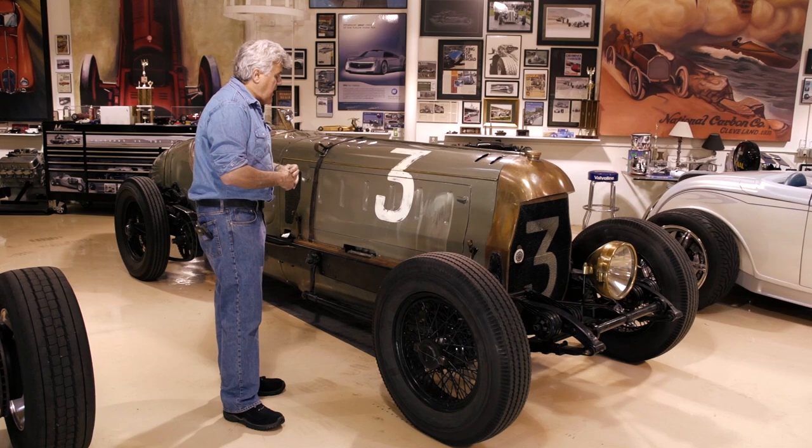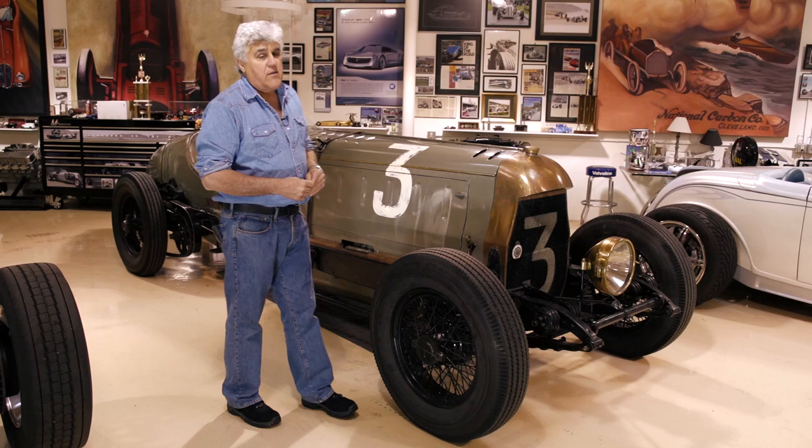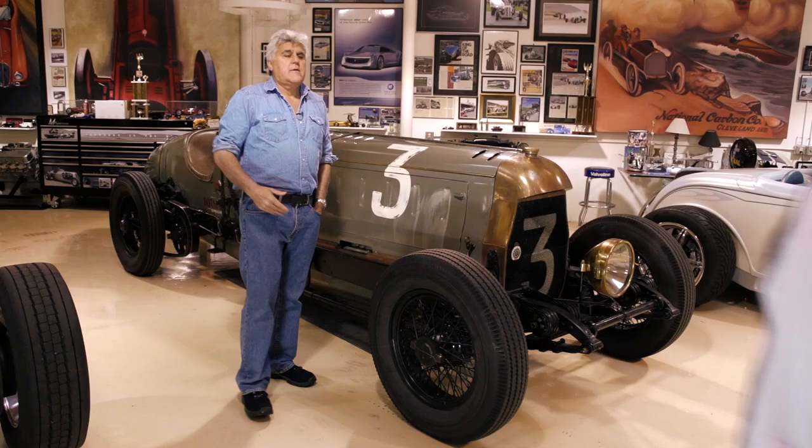Anyway, Persang found the engine, rescued this car, and rebuilt it back in the 90s. Let's meet John Bothwell. John, how you doing? Great. Good to see you. So tell folks a little bit of the history of this car.